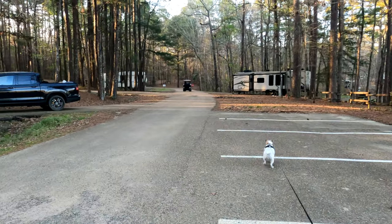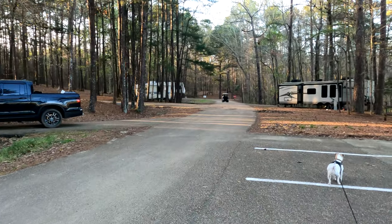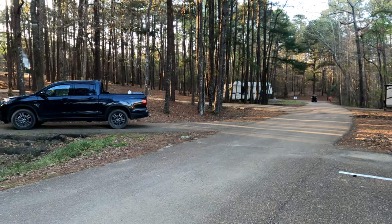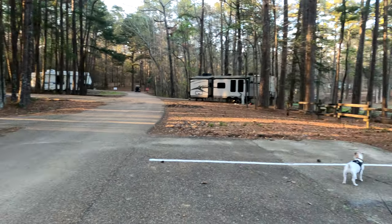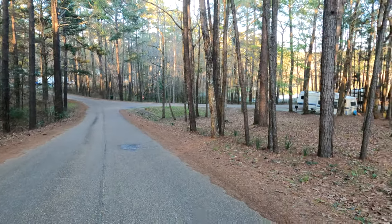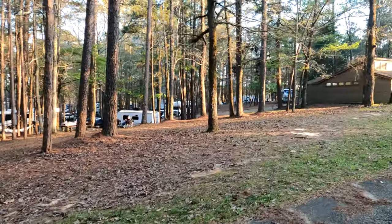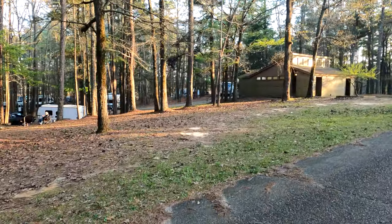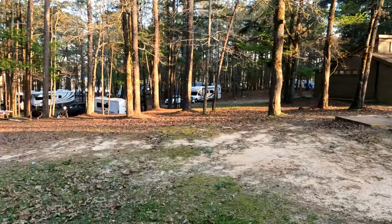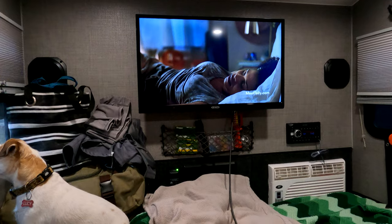Yeah. And the drive from Blackwater River State Park to Roosevelt State Park was a gorgeous drive, about 260 miles, right? Just a beautiful drive. Pretty good size little hill here. Nice view of the campground. There's the restroom facility. It is Saturday night, and this campground is full, very full.